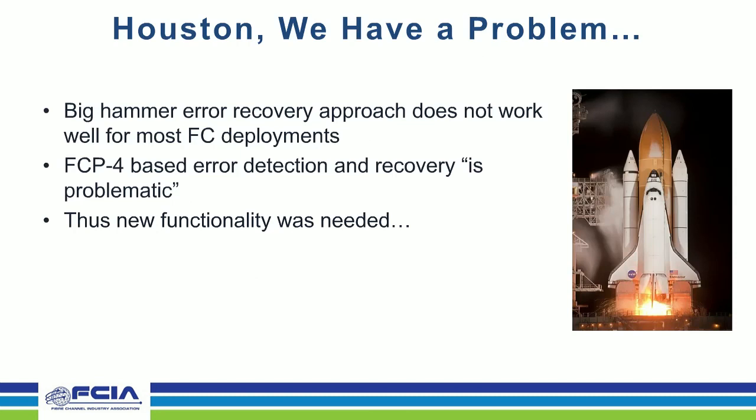And so, short of that, what you have is a big hammer that I talked about for FC-NVMe, which rebuilds a lot of the connections, because you can't really use the SCSI-4 error recovery, because it really does not handle out-of-order exchanges very well.